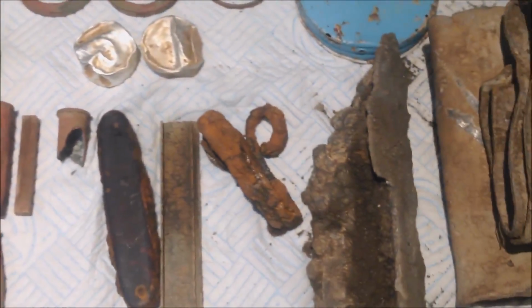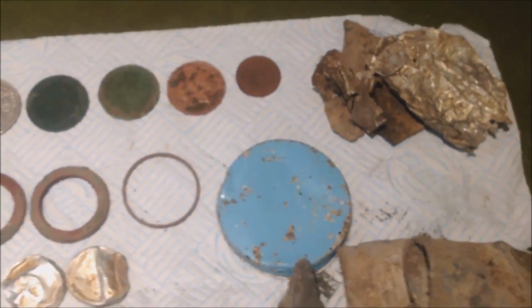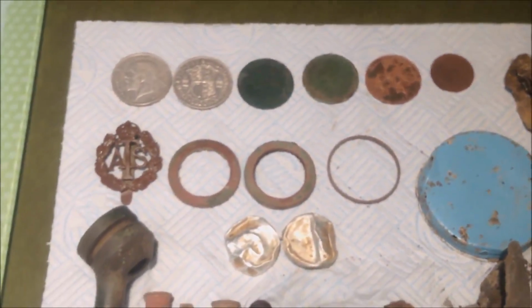Anyway, that's all there was. I did have a lot more trash, but I don't think you want to see loads of trash. There was lots of iron and bits and pieces.